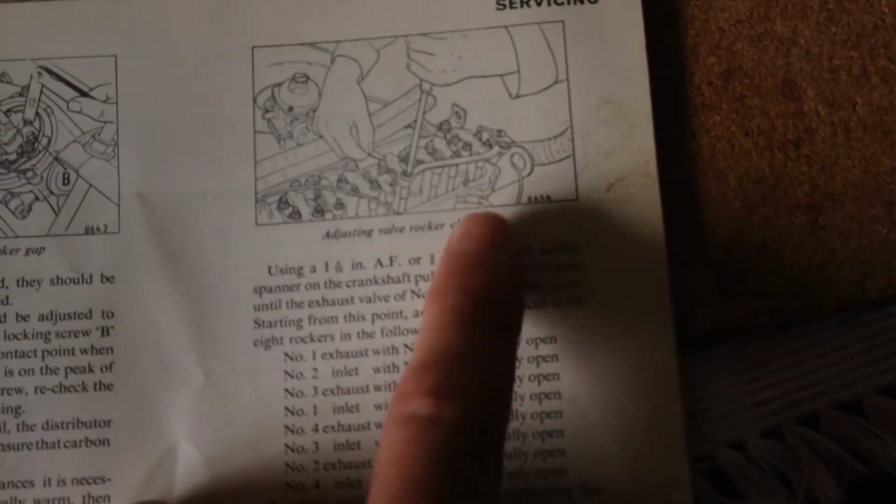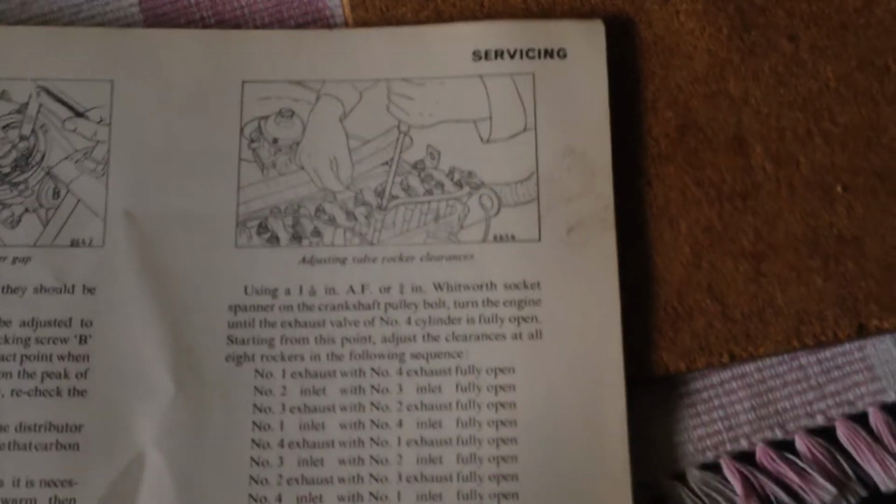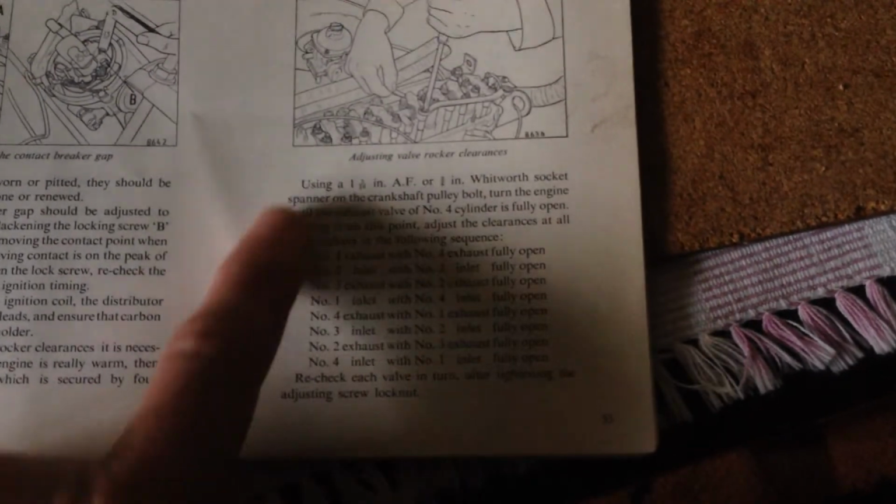Sump plugs. I remember them. Hang on. Look at that. The adjustment of the valve and rocker clearances. That is something I've done myself. Awesome. Look at that. There's all the gear and information.